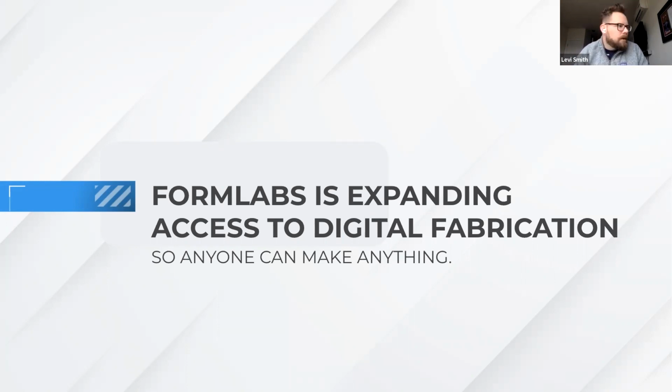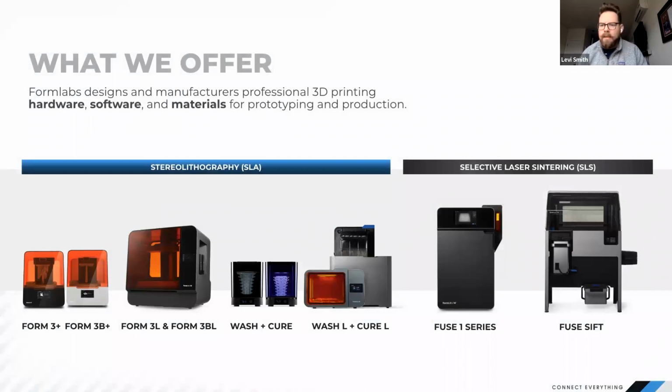And in terms of that technology, we really focus on two key technologies, excuse me. Stereolithography, or SLA, and our newest technology, selective laser sintering, or SLS. You can see our technology on the screen there. We've been in this game for close to 12 years now. And getting back to that question, how do you make it easy?